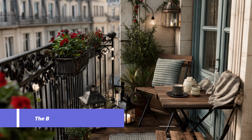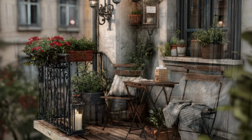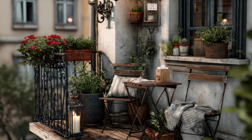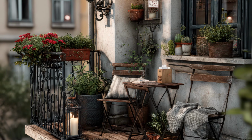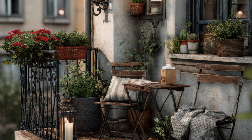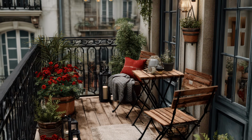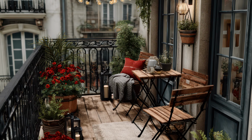Every Parisian home, no matter how small, treasures its balcony, a place where mornings begin with coffee and evenings end with golden light. Decorate yours with wrought iron furniture, potted geraniums, and a cozy throw for cool breezes. Add string lights or a lantern for nighttime charm.